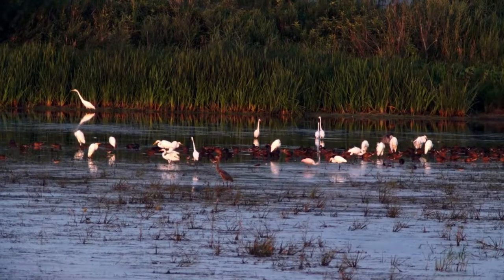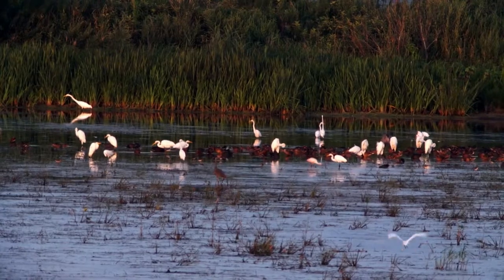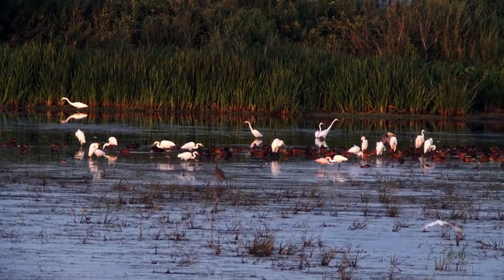You can see the spoonbill is a fair amount smaller overall, and the legs are certainly shorter than those of the great egrets.